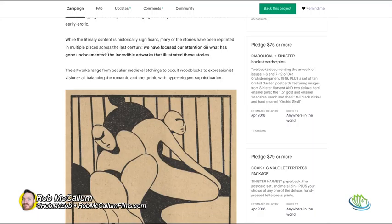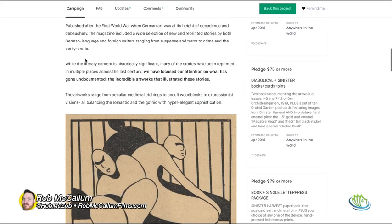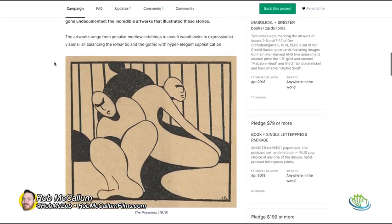We have focused our attention on what has gone undocumented: the incredible artworks illustrated in these stories. So that's really important. Basically they're saying a lot of the stories have been reprinted out there, so this won't be the only place to find them, but the artwork has not been replicated out there.